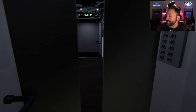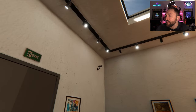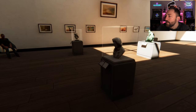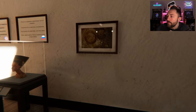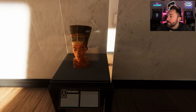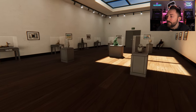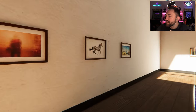Time to go to floor 4. Floor 4. Broken. It's broken. I'm broken after that. All right, no human beings hanging anywhere. Cool. All right, we have cameras, exit sign, paintings. This man sitting in the chair having a good old time. Nothing's off, I don't think. Nothing weird. We're so close, so I have to be thorough. I have to look at everything because we're getting close to the end and I don't want to die. Man, if they make the paintings a different size, I'm never gonna notice that. I'm gonna lose. But these seem right.